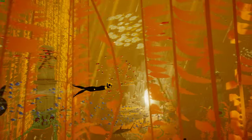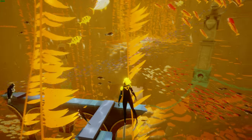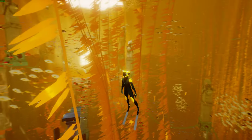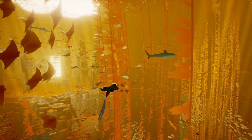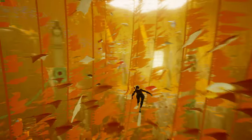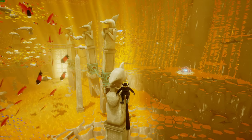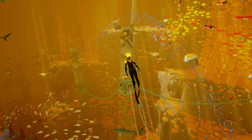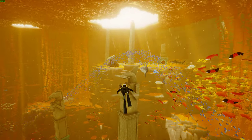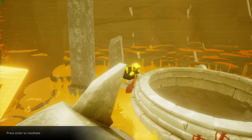I think we'll just move to the meditation area where we can find it. There's a pool there. Where even is the meditation area? Is that the one there? To be honest, I barely even remember where it is. Haven't played this game in a long while. No, that's not it. Oh, there it is. That must be it. Ooh, backflip, backflip, whip!